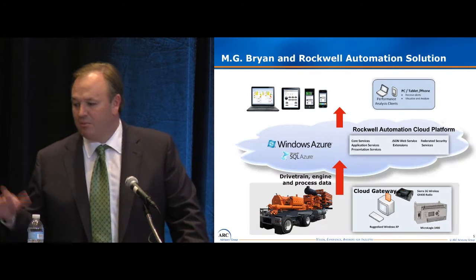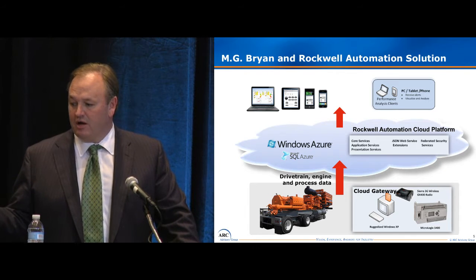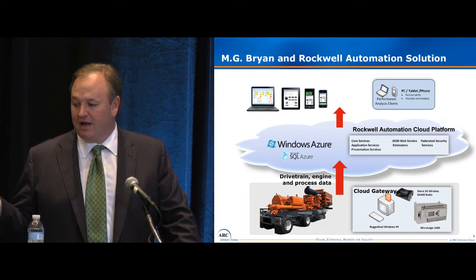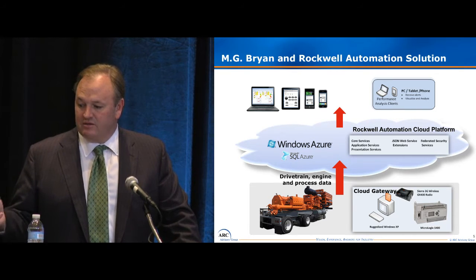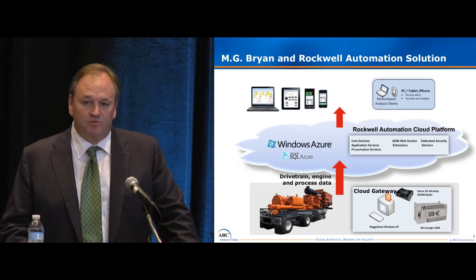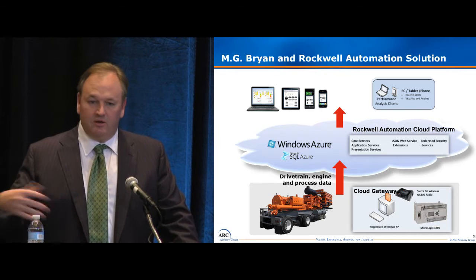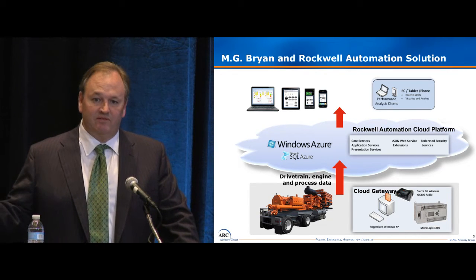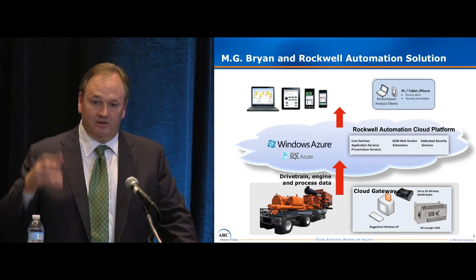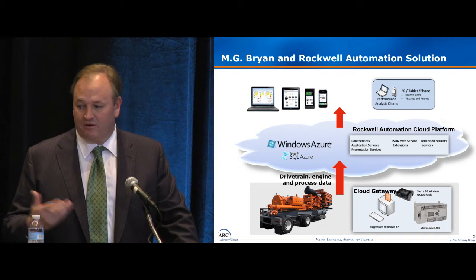This gets into a little more complicated stuff here, but what we've done, we've used Rockwell Automation Cloud Platform with Windows Azure Cloud and the gateway all to run the frac unit. And the frac unit is a 2,500 horsepower engine, transmission, and pump. They line up 12 to 20 of these on a job site, and that's what they pump down the earth, fracture the earth, and natural gas comes out of the ground.